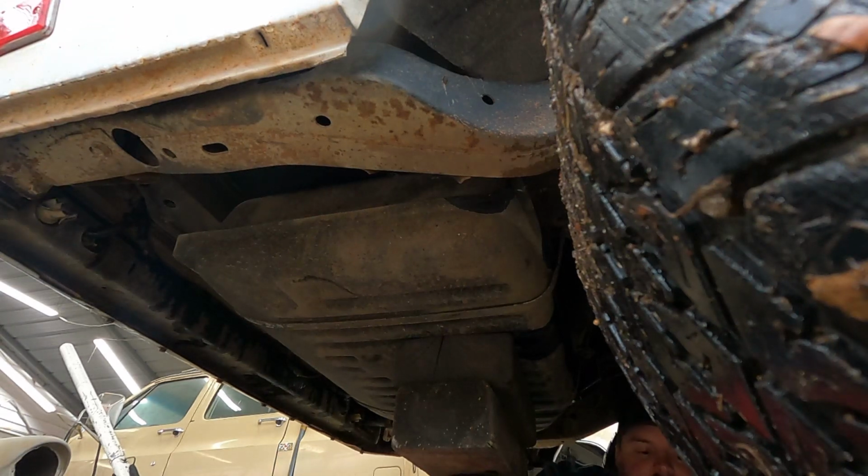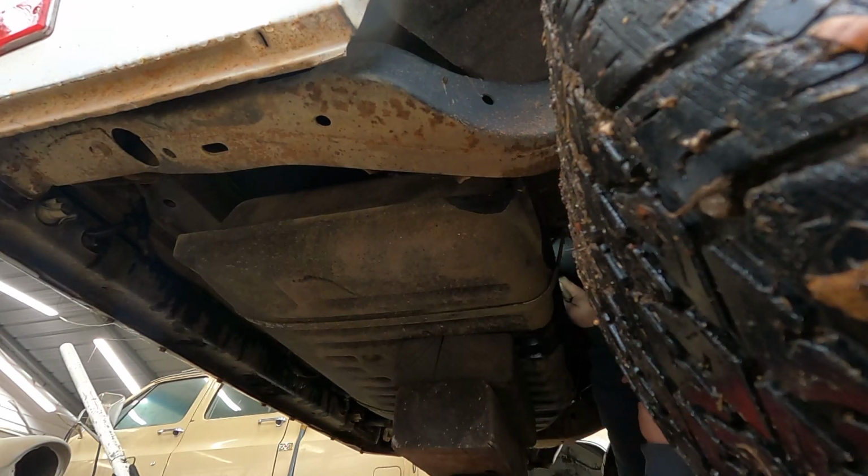Horrible. Are these custom? Yeah, those were for fixing the clutch basket on the XR 250 or something. I had to go in there and take something apart. I don't know, they work though.